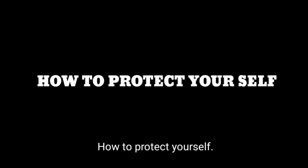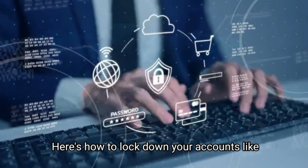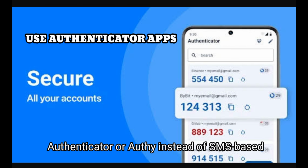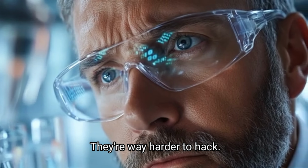How to protect yourself. Now, let's talk defense. Here's how to lock down your accounts like Fort Knox. 1. Use authenticator apps like Google Authenticator or Authy instead of SMS-based two-factor authentication. They're way harder to hack.